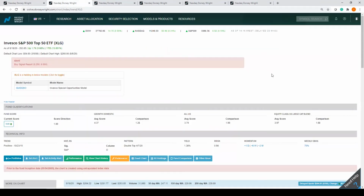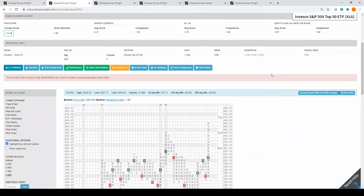Yeah, so one of those funds is the Invesco S&P 500 Top 50 ETF, XLG. And what this is owning is just those top 50 mega cap, large cap names in the S&P 500 index, which we've seen, as Ian said, drive these indexes higher. In fact, the top five, or the big five as they're calling them now, make up 25% of the S&P 500.